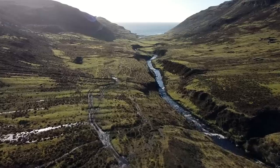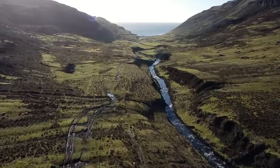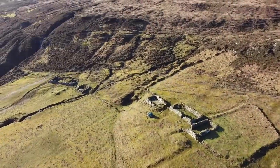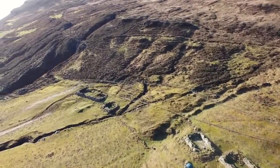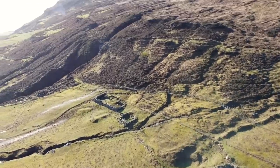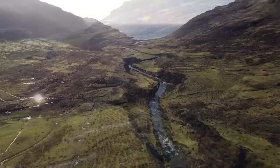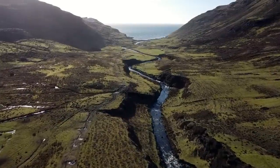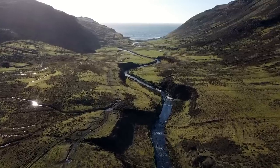All over the Highlands and Islands are countless settlements that were forcibly cleared of their inhabitants during a notorious period of Scottish history, the Highland Clearances. This deserted glen is one of those settlements. The people here were evicted in 1830 and forced to travel to Nova Scotia, Canada, to start their lives over. The oldest members of the community were sent to the poorhouse on Skye.